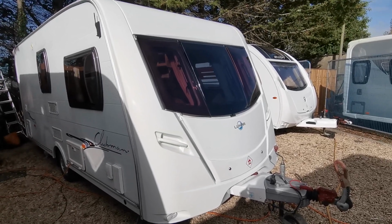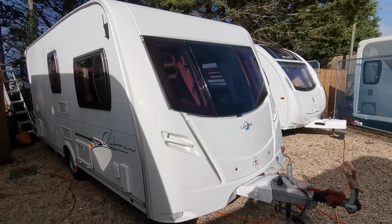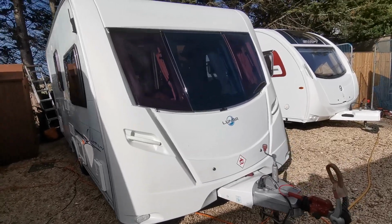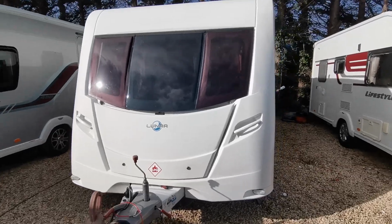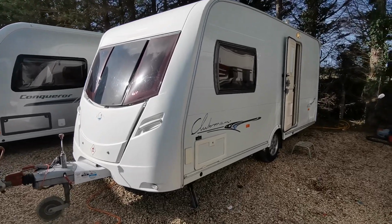Today I'd like to show you this super looking 2007 LUNAR CLUBMAN 475 2CK, which is a two berth caravan which we've recently taken in part exchange. For its age, this van presents very well. Looks comparatively modern with the tinted front windows and the attractive decals and graphics on the van. Fitted with a motor mover.